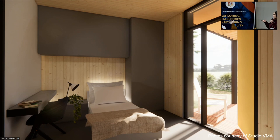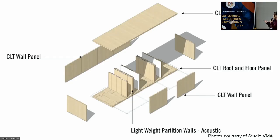And then lots of nice images as well to show you what kind of quality units you could get out of using mass timber modular. And it does go into some detail about the plans and the systems as well. So it's a very comprehensive study that is freely available.